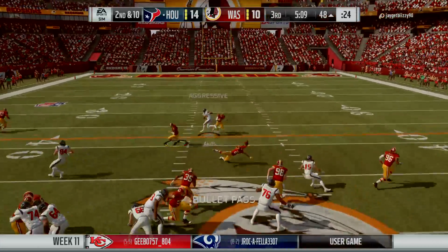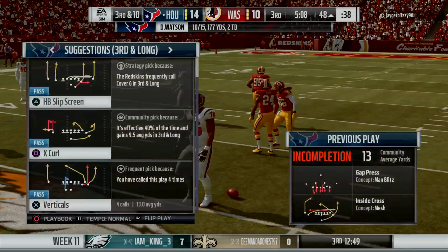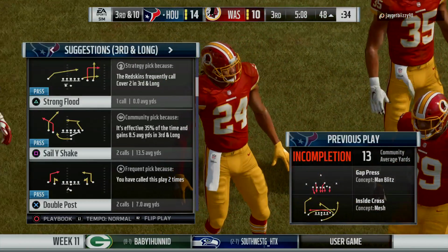Throwing again, it's Watson. Incomplete. Breaking that one up, the former All-Pro Josh Norman. So getting in there to swat that one away, Josh Norman defensively.